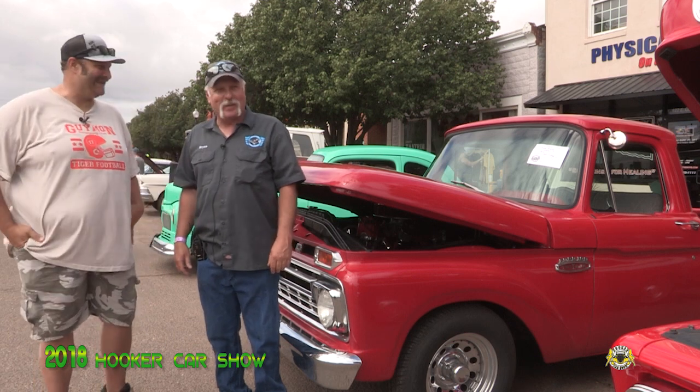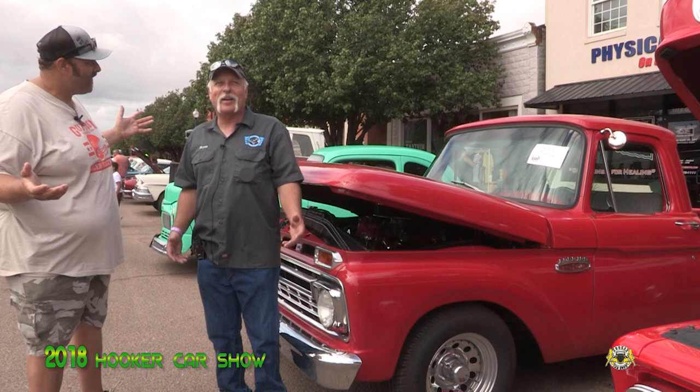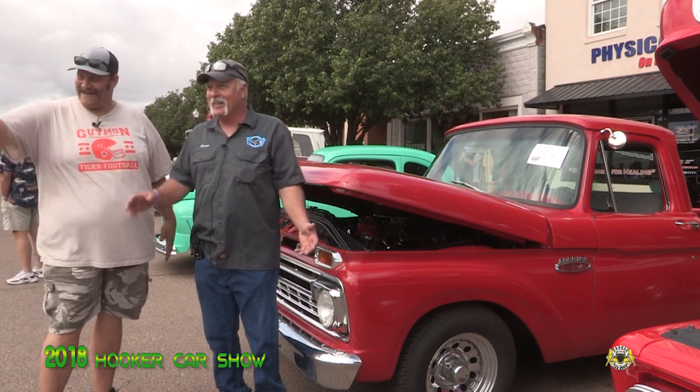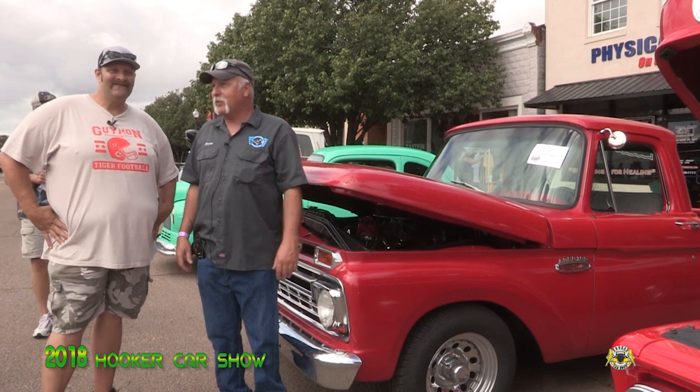I know. I'm an all Ford guy mostly, so why breed it with the bow tie? It was there. I had it. Okay, I understand. And I drive it every day, you know.